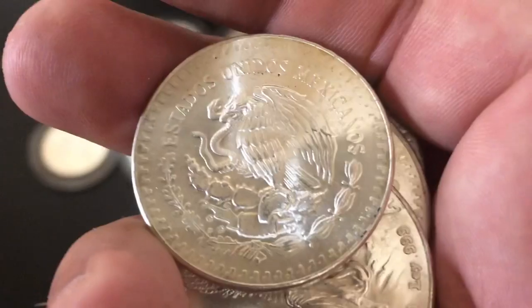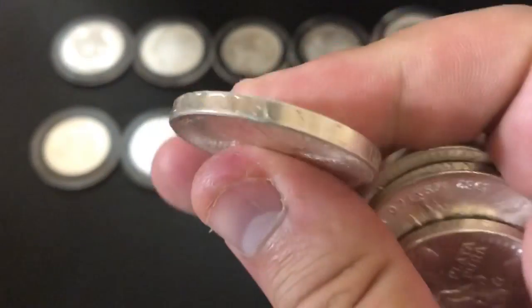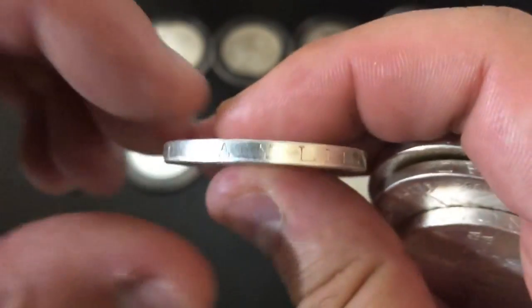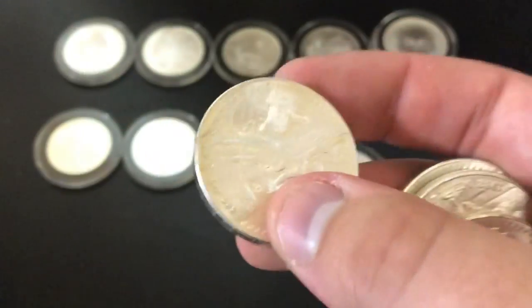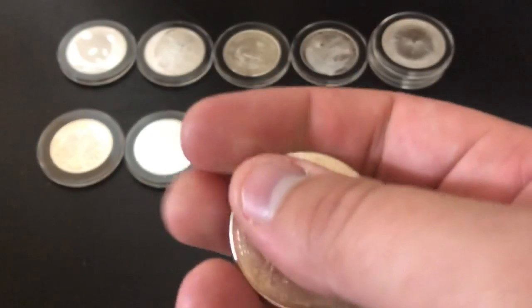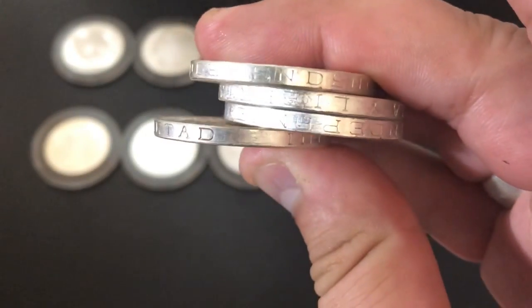I mean, the eagle's way bigger, and the best part about them is the lettering on the edges. So check this out. Right there, Libertad. Super sweet. I love the lettering on the edges. Just really, really cool pieces.